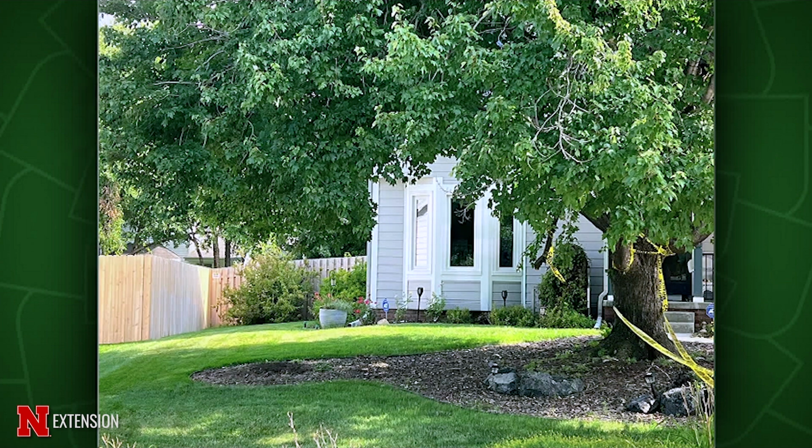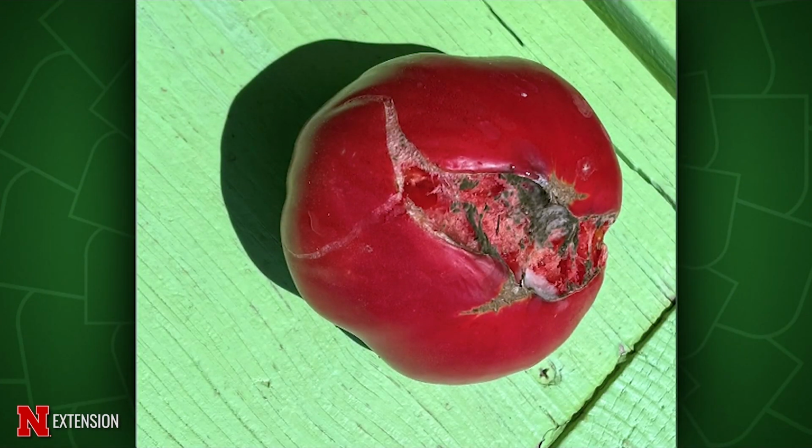All right. You have two pictures on this one. This is a Bradshaw viewer. Has heirloom brandywines, cracking, splitting. He grows them every year. They've never done this before.